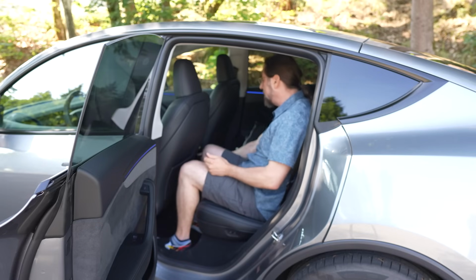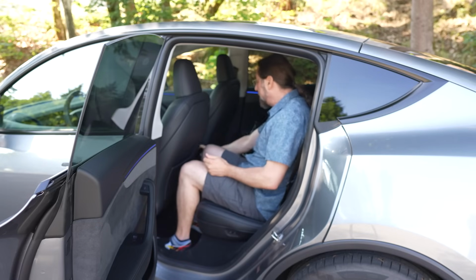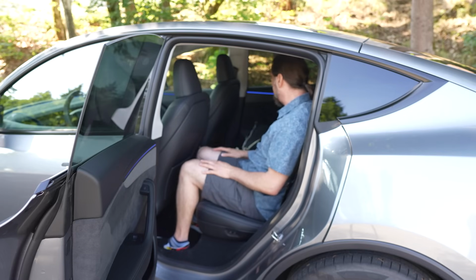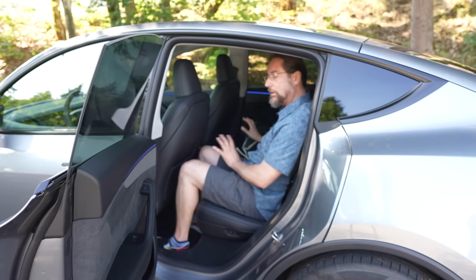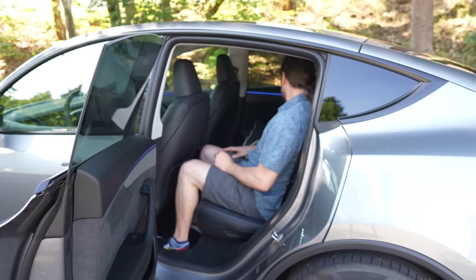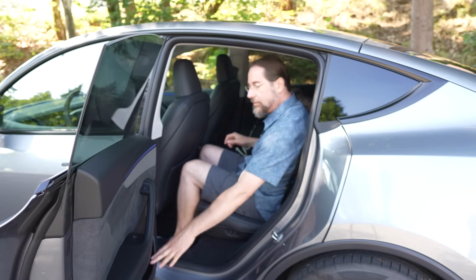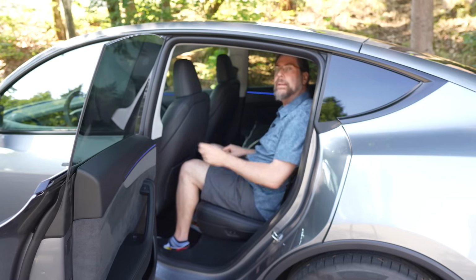Like I said, I can adjust the volume for the back. Really amazing. I can switch off the air for the back here as well. I have air vents where I can set where it should go on the screen. I have a little armrest here and a little pocket here to put stuff in, of course. And we have the new ambient light.